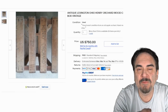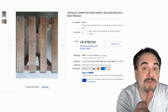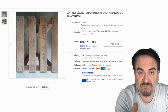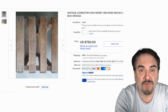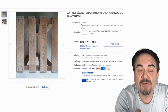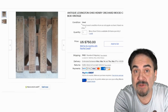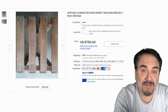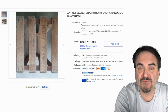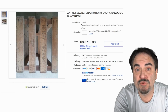Now this last one here is something that even those who know about crates may miss. This is for produce. This is something I usually will find with records in it. LPs, 78s, because of the size of this. They're pretty sturdy. They're made to handle like 50 pounds of fruit. You can grab them from many different areas. Usually it just has one single section where it says Henry Orchard or something on the side like that. These are out there. But again, these are something that I see missed all the time because they resemble newer ones, like the crates you can still get to hold records and things like that. So this is another one of those that usually is missed.